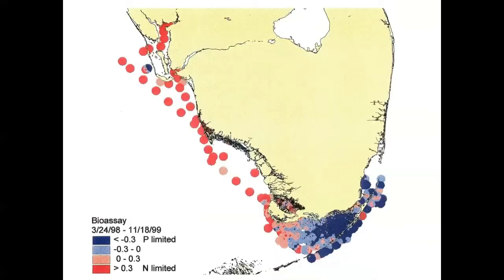So bottom line, in the Everglades, blue indicates a phosphorus-limited ecosystem, red indicates a nitrogen-limited ecosystem. So the Everglades, Biscayne Bay, and eastern Florida Bay are a phosphorus-limited ecosystem. But as you shift over to western Florida Bay and all along the west coast, it's a nitrogen-limited ecosystem. That's really important to know, what the limiting nutrient is, which nutrient is going to cause the problems for you. So here you need to be focused more on nitrogen.